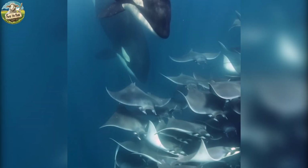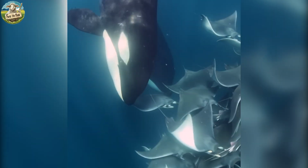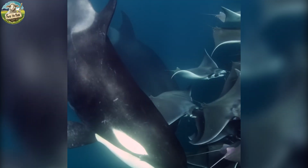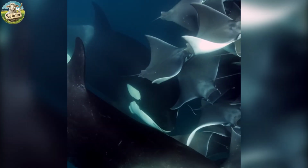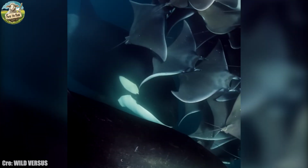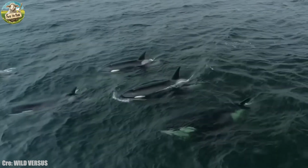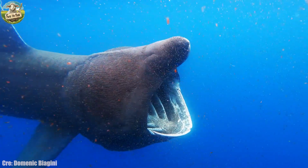While orcas, or killer whales, are versatile predators that hunt fish, seals, and even other whales. These whales use echolocation to locate their prey, making them highly efficient in various marine environments. Their hunting techniques often involve complex strategies and social cooperation, showcasing their intelligence and adaptability in the ocean.